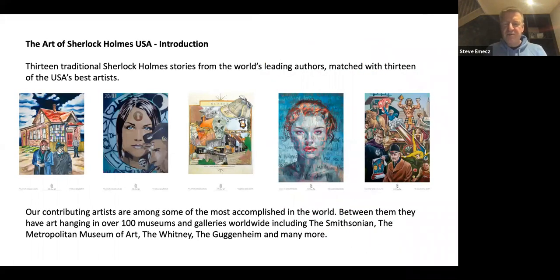Just a quick introduction for the fans that are watching to the USA edition. This is the second book in the series. The first book was the West Palm edition, which had 15 pieces, and this is spread to the whole of the USA. And here's a sample of some of the work. It was created and is being curated by Phil Growick, who's a Sherlock Holmes novelist and an art fan who decided to bring his two passions in life, art and Sherlock Holmes, together. And we now have the first 28 pieces in the series.